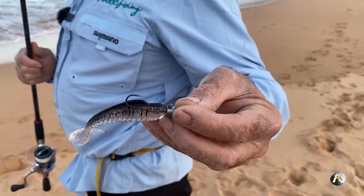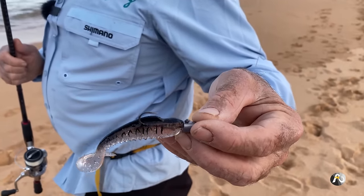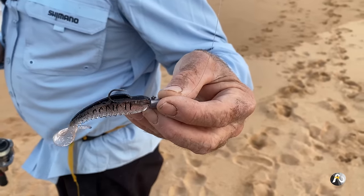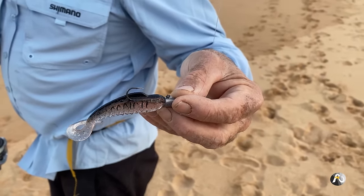I've been fishing with the plastics for about the last half an hour, and I've tried 2 different colours. This is the second colour I've tried. I have caught brim, tailor and salmon on this.